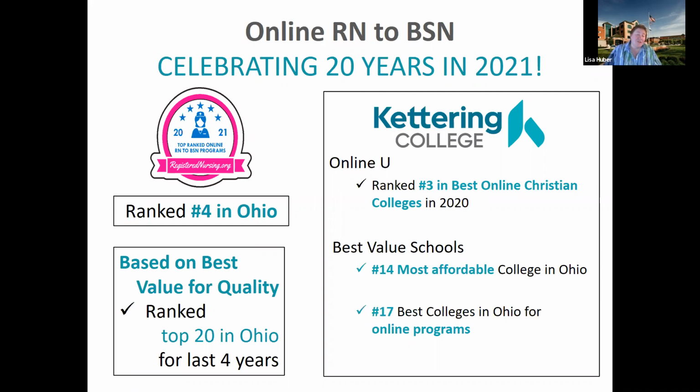And then Kettering College overall has received some awards as well, and you can see there on the right side of the screen that they were ranked. Kettering College is ranked number 3 in the best online Christian college, and we do have that Christian foundation that we instill good values into everyone that comes through our doors. And then number 14 in the most affordable, and best colleges in online programs as well.